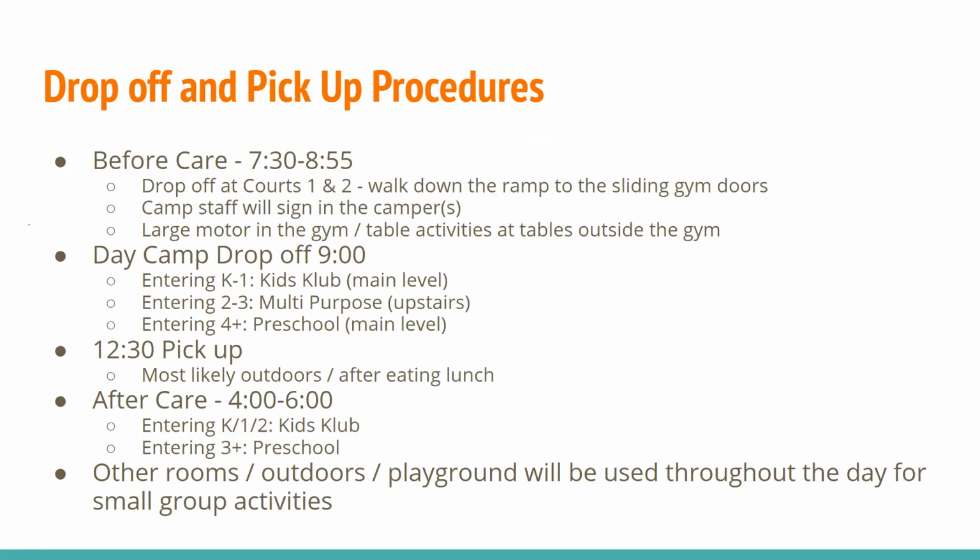So this will kind of go over what rooms your children will be in all day. So before care, that would be if you are enrolled in the 7:30 to 6. Before care would really run from 7:30 until about 8:55.